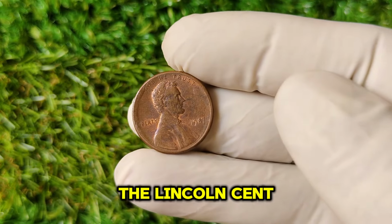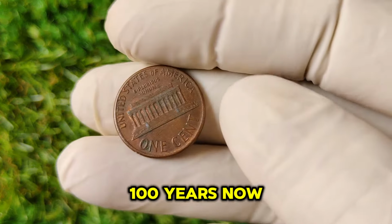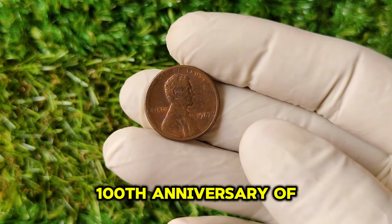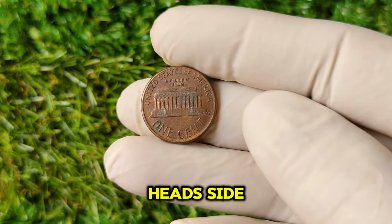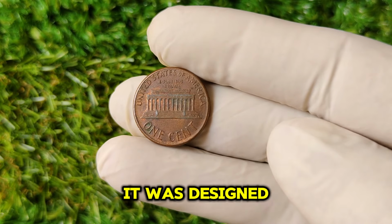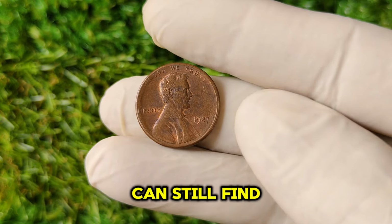The Lincoln cent, also known as the Lincoln penny, has been in circulation for over 100 years now. First introduced in 1909 to commemorate the 100th anniversary of President Abraham Lincoln's birth. The design, featuring Lincoln's profile on the obverse, heads side, has been the longest-running coin design in U.S. history. It was designed by Victor David Brenner, a famous sculptor, whose initials you can still find on Lincoln cents to this day.